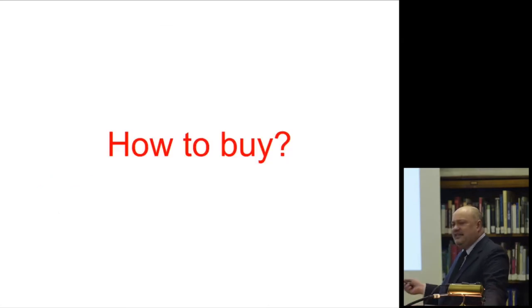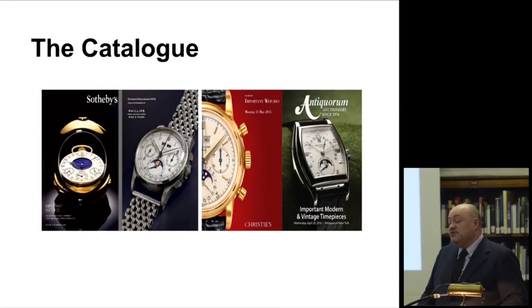How to buy. So we're basically done with consigning. There's much more to talk about, but again, you're better off talking to a few auction houses and see what they offer you than to get advice from somebody like me. The most important part of buying a watch at auction is the catalog. It's amazing how many people don't read contracts and how many people don't read catalogs. Actually, if you read all the catalogs, you'd be the expert, not the auctioneer.